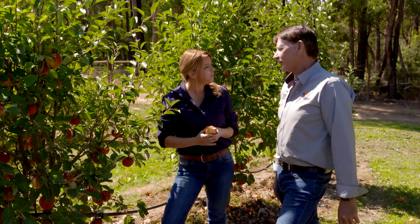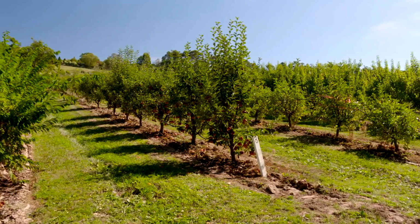I wish you could taste this. There's such a difference straight off the tree, isn't there? Yeah, nothing beats straight off the tree. In your home garden, it always tastes better.